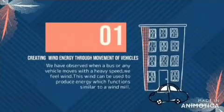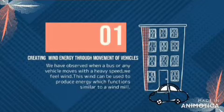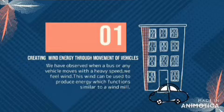The first project is about creating wind energy through the movement of vehicles. We all have observed when a bus or any vehicle like a scooter or bike moves with a very heavy speed, we can feel the wind. This wind can be used to produce energy, which functions similar to a windmill.